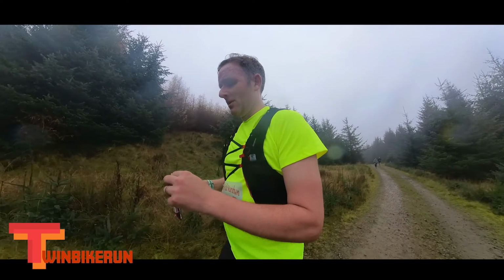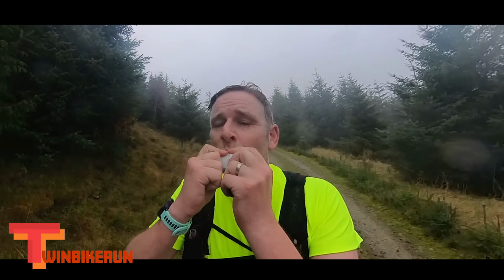It didn't take long until I needed to refuel. My Achilles felt good, but my stamina was shocking. Not surprising considering how little running I've done. If you're wondering what I'm eating here, it's a Kendal mint cake gel. It's quite sweet and sugary, but I love them.